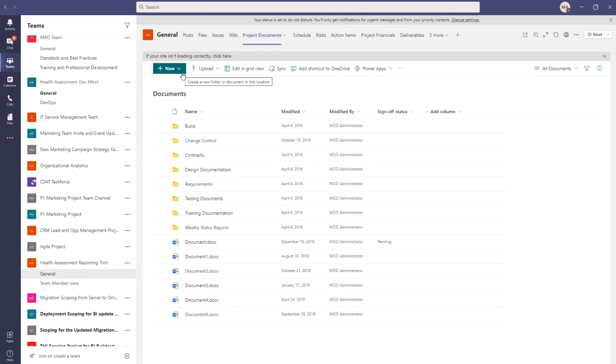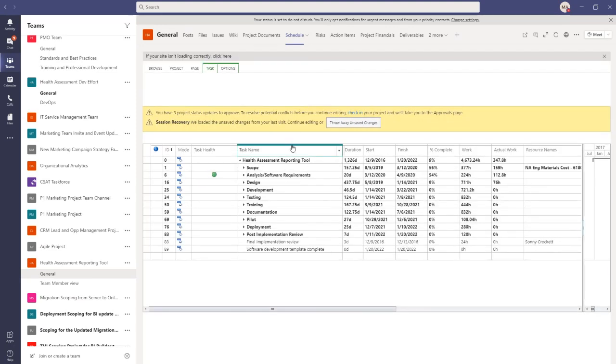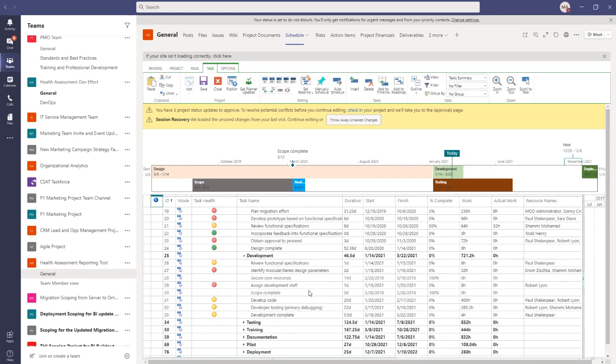And now I can upload my documents, update my documents here. If I'm a team member, it's a great place to go to do this instead of having to go out to the SharePoint site for a project. If I want to look at the schedule for the project, this is going to give me a high-level view into that project schedule that the project manager is managing today. And then I can even drill into this and say, well, in the design phase, what are we doing? And once we get into development, we may have some iterative development going on that's maybe being done by the DevOps team.